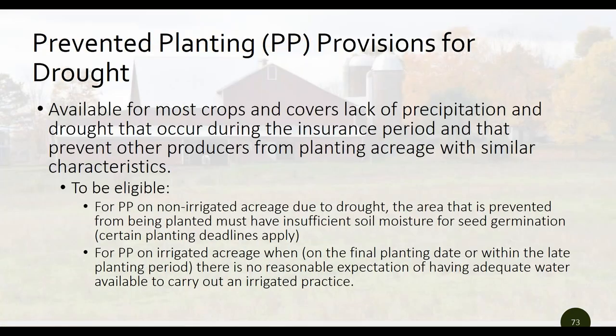Let's move in next to the preventive planting provisions for drought. This is available for most crops and covers lack of precipitation and drought that occurred during the insurance period and that prevent other farmers from planting acreage with similar characteristics. So to be eligible there, take a look at the last 2 bullets. That gives you some idea on how to be eligible for the non-irrigation due to drought.